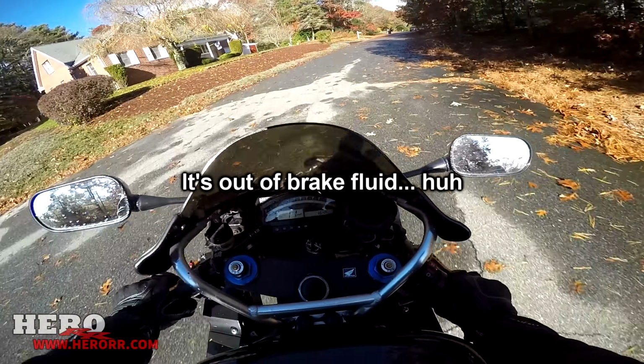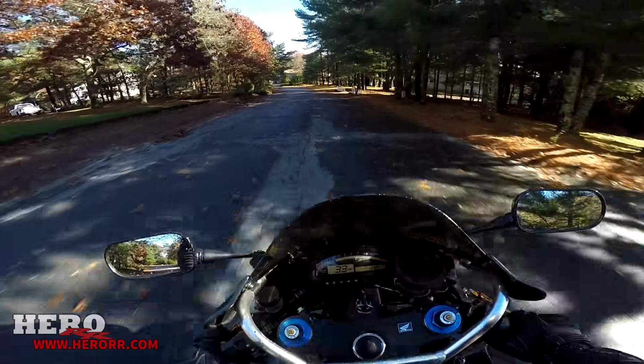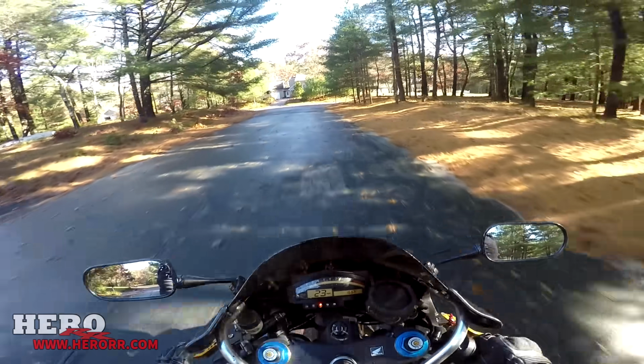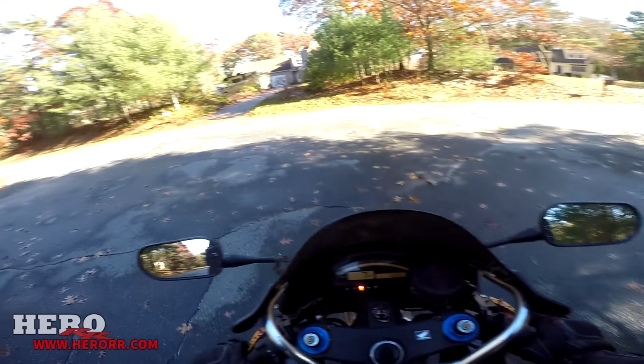The rear brake does not work very well. I gotta fix that. This is an RC51, guys. The Ducati killer. And it's probably the coolest bike I've ever ridden. Actually, I take that back. It is the coolest bike I've ever ridden. It's even the coolest bike I've ever sat on.